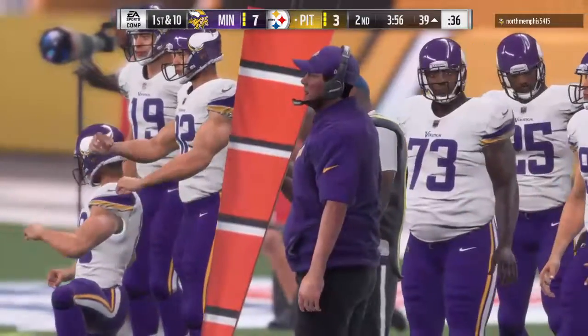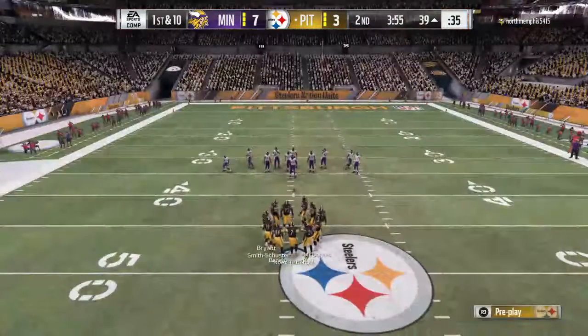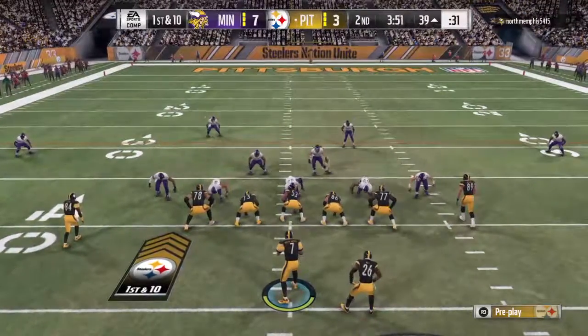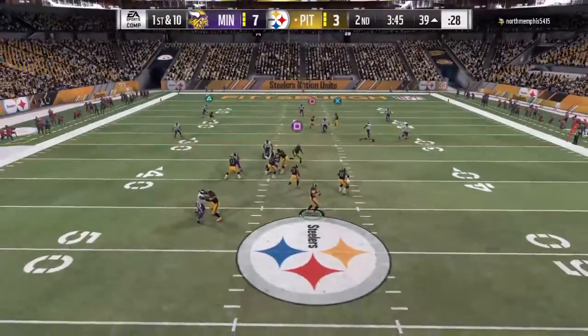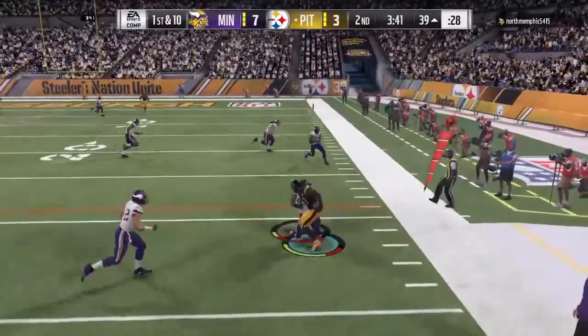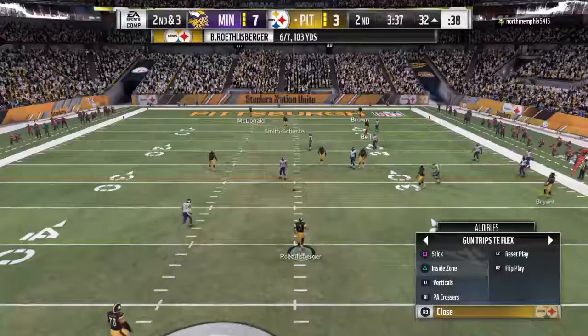Even though they gave up more than they wanted to on that play, it actually illustrates how well they bottled them up throughout the game, because that was his longest run of this contest. Clock running, under 4 to play now as they come up on 1st and 10. They go play action here on 1st down. Bryant with a catch right side. 7 yards, the pickup on the pitch and catch.